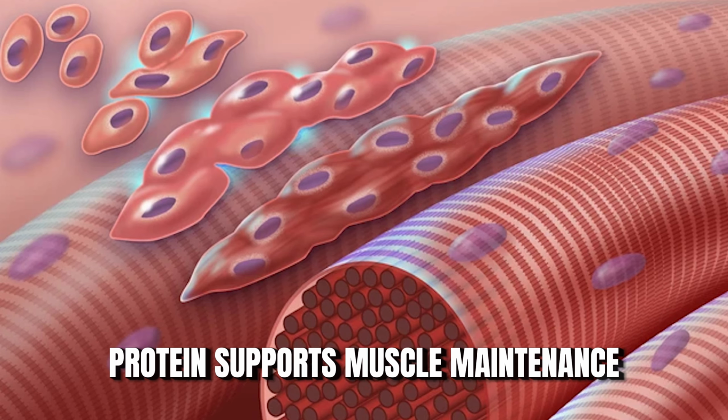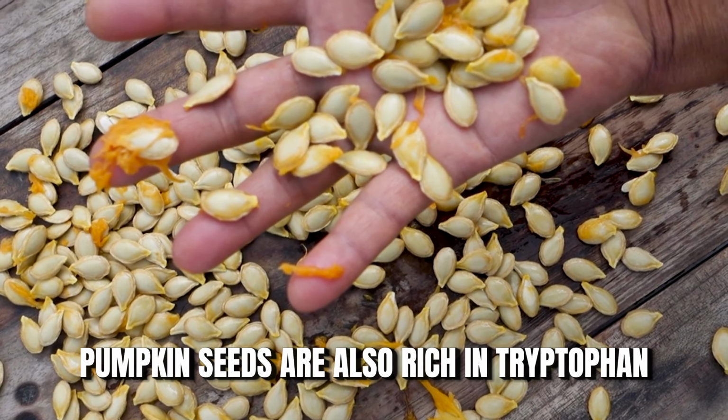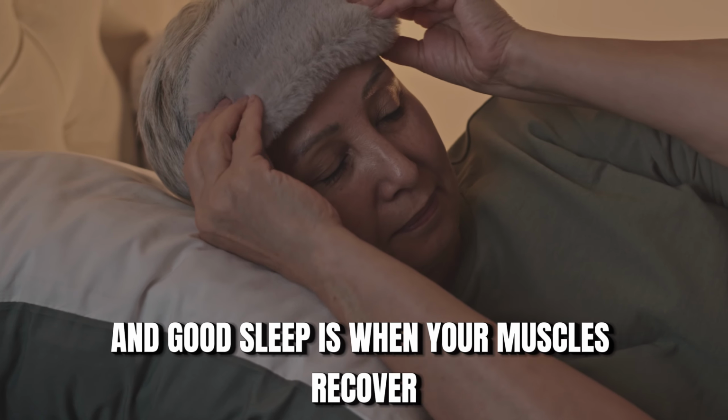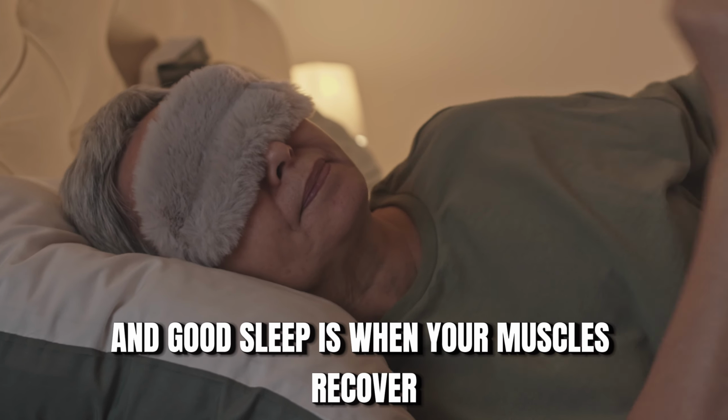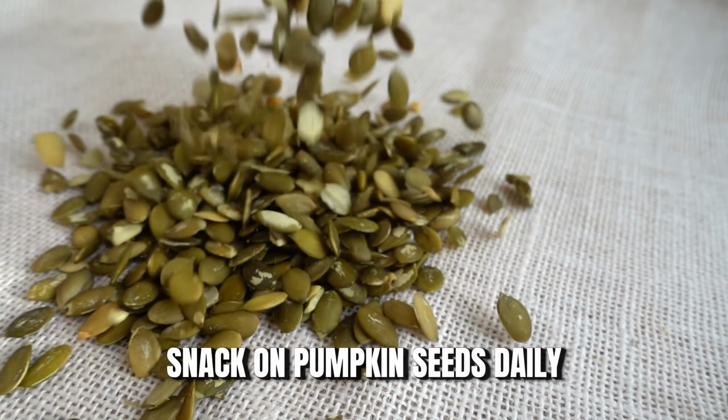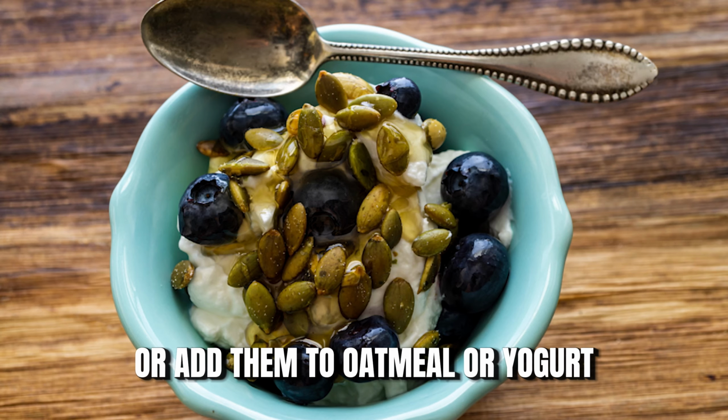Protein supports muscle maintenance. Pumpkin seeds are also rich in tryptophan, which promotes better sleep. And good sleep is when your muscles recover and grow stronger. Snack on pumpkin seeds daily, or add them to oatmeal or yogurt.